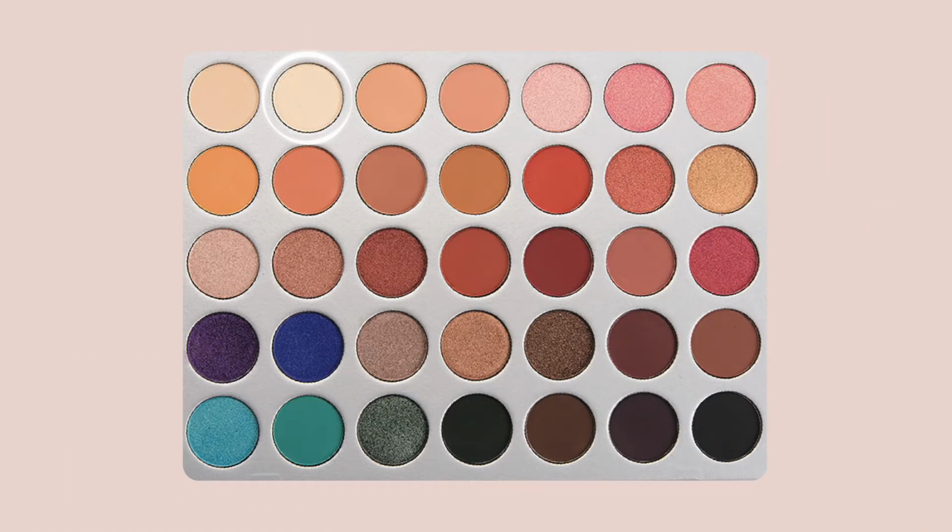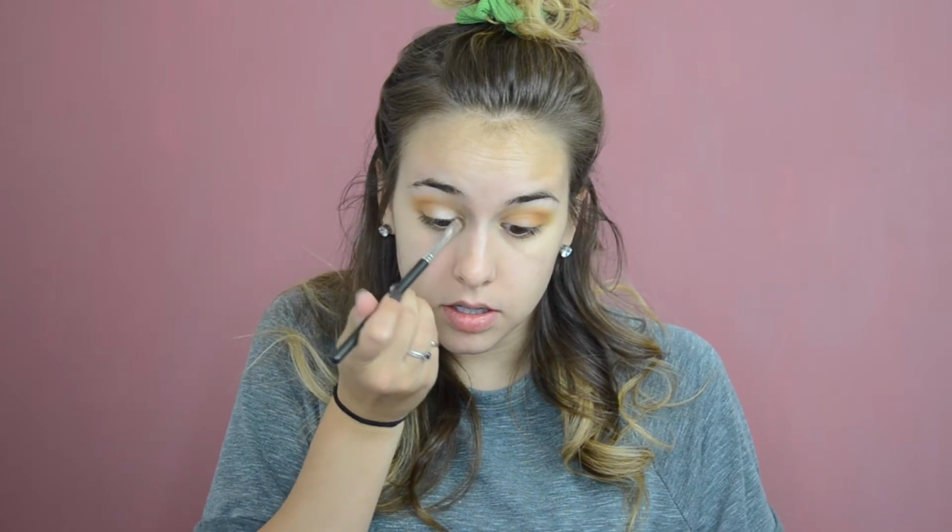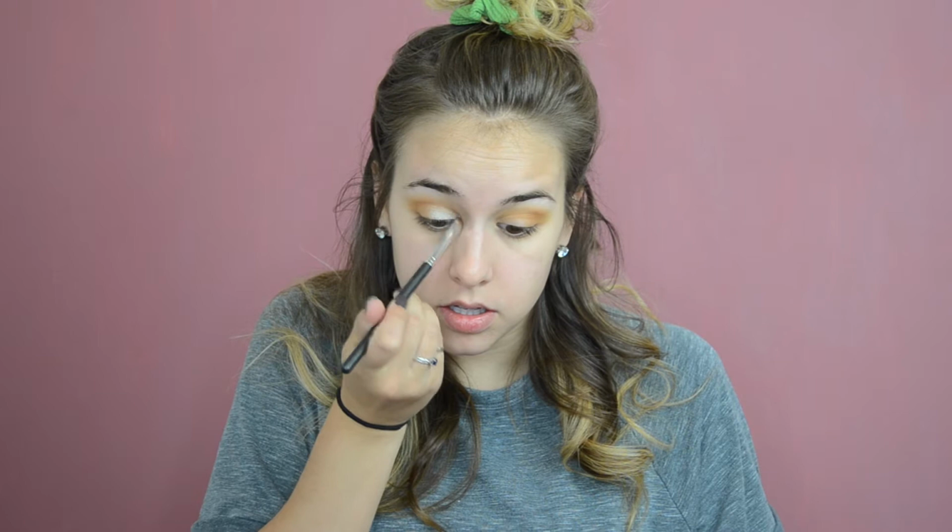So for the next step, I'm going to go in with the shade Beam, which is that really pretty highlight color, one of my favorite colors in the palette. And I'll just put this right in the inner corner and then work it out over the lid. God, that color's so pretty.